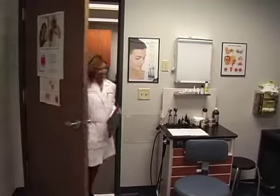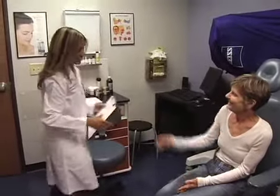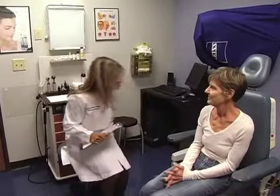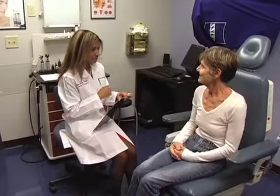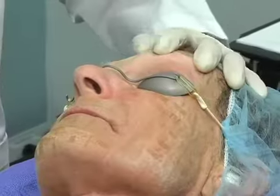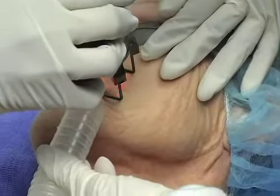Doctor, step by step, walk us through the procedure with the fractional CO2 laser. It's pretty simple. Patients come in, we give them the happy medicine, then we put the topical numbing cream on the face. After about 45 minutes to an hour, we remove that and then go ahead and give them protective goggles because, again, this is a laser treatment, so we need to protect the eyes. And then I start the treatment.